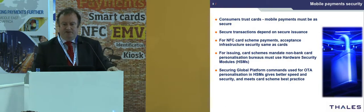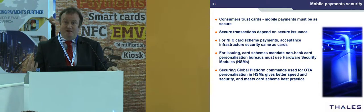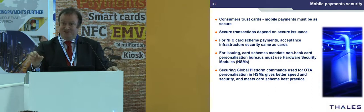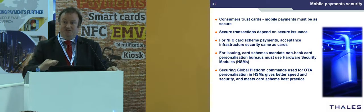So, just trying to summarize mobile payment security: there are two parties we have to satisfy. The first is the consumers themselves, because they need to want mobile payments, and to do that they're going to have to trust the mobile platform just as they trust cards today. You can't have a secure transaction processing system based on mobile unless your issuance is secure, because it's unlike the card world where a retailer can physically see the card and check it at the point of sale. With a mobile phone, the secure element is invisible. It's inside the phone, so they have to trust that it was provisioned in a secure manner.